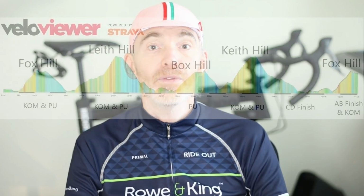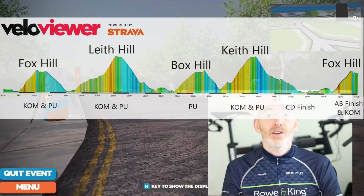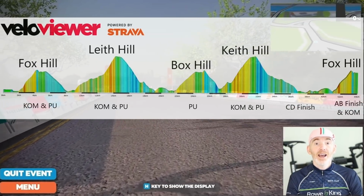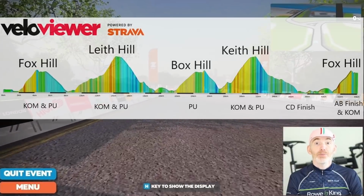Now, this is a race recon for the upcoming Zwift Racing League race on London's Surrey Hills. It's the last stage of the series and absolutely the Queen stage of the series. It's got 4 hard climbs for categories C's and D's and 5 hard climbs for categories A and B.